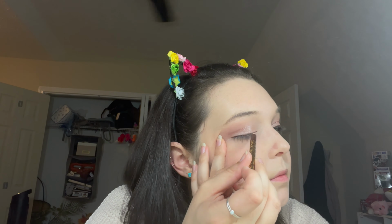Sometimes I wear eyeliner, sometimes I don't. So I have a very old Tarte Golden Plum eyeliner with a broken lid. I'm just going to put it right in the lash line.